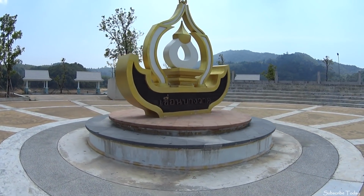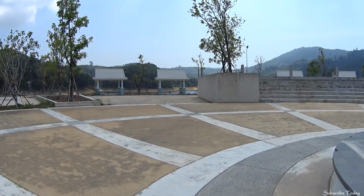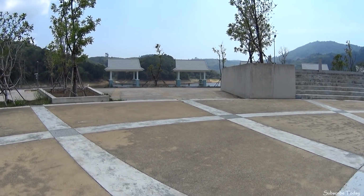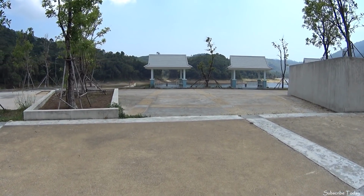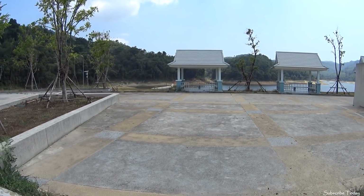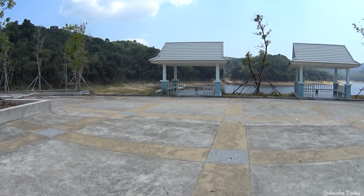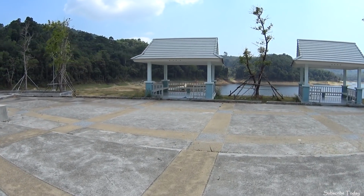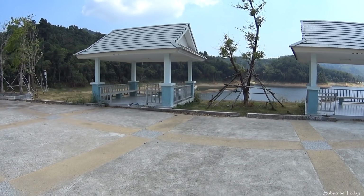After doing a little bit of research online, the current reservoir which we are at is Phuket's largest reservoir, and this is capable of holding 11.3 million cubic meters of water when full. Well, there's no doubt the water level's a lot lower than when I last visited. I remember there was a load of water gushing out the pipe there because I flew my drone over it.